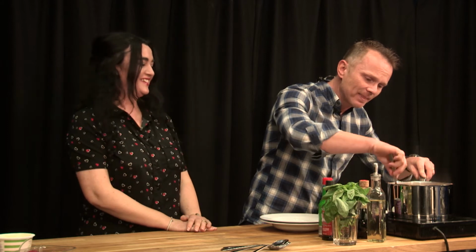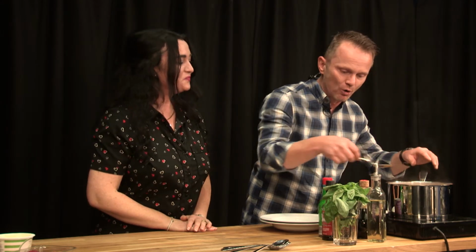You need to take it off the heat. We don't want rubbery prawns. We don't want a rubbery prawn. Nothing worse than that. Try not to over stir it, only because you're going to break up the fish. If you had larger chunks of fish, it's going to take longer to cook.